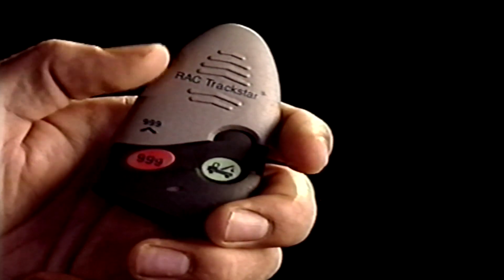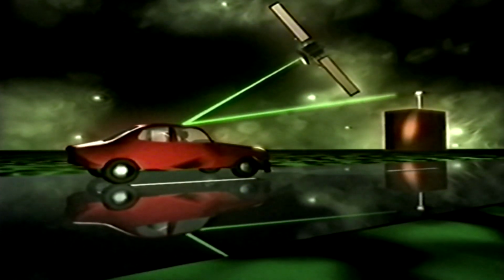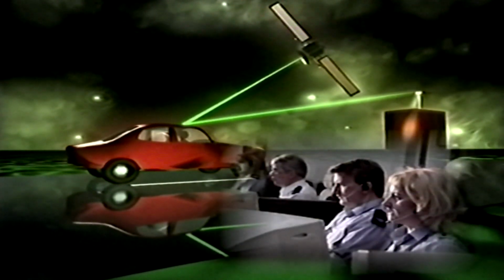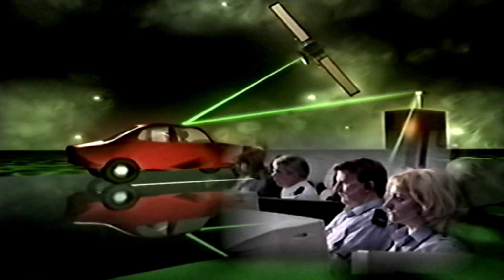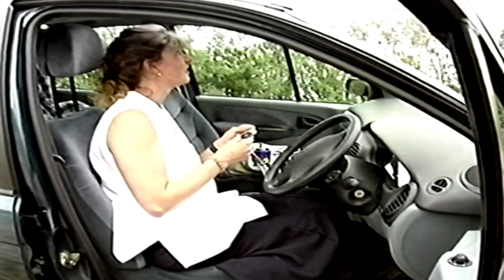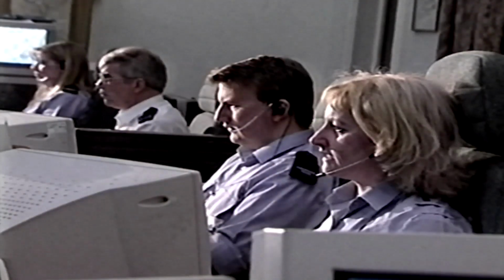If emergency services are required, the motorist may obtain help simply by pressing the 999 button on the key fob. A radio signal is sent instantaneously via RAC Trackstar control to the emergency control centres, showing the 999 operator exactly the location of the car to an accuracy that highlights even the side of the road the car is positioned. At the same time, the emergency operator may speak to the motorist using a discreet microphone and speaker mounted in the car. The motorist can gain reassurance at any time of being able to speak to the emergency operator.